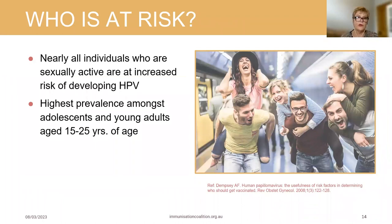So who is at risk? Well, as I said, HPV is so common, and almost every sexually active person is going to get HPV at some time if they don't get vaccinated.